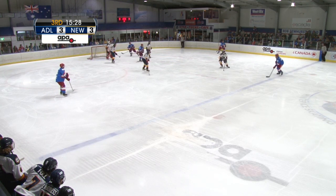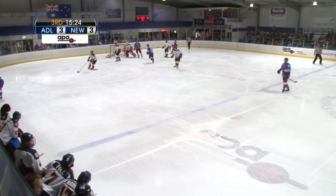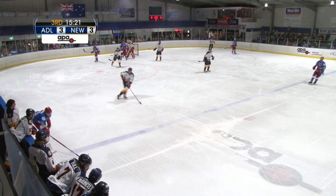I mean, that was Kewen at the blue line. He's got the puck back, looking for a shot. Takes the shot, tries the bottom corner and just wide. That's to the blue line and over it goes.